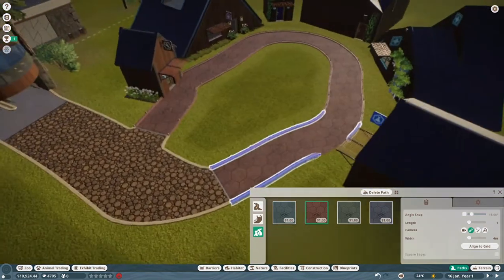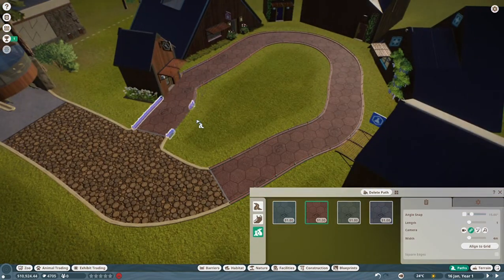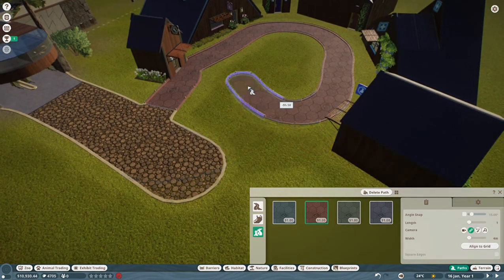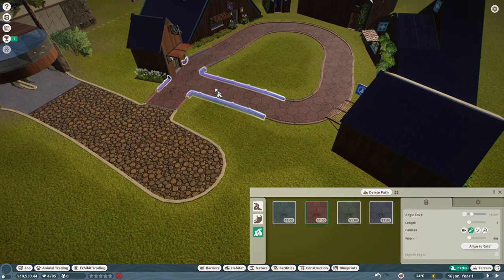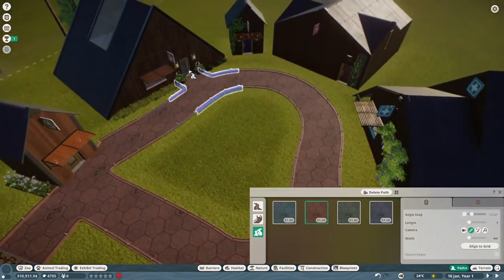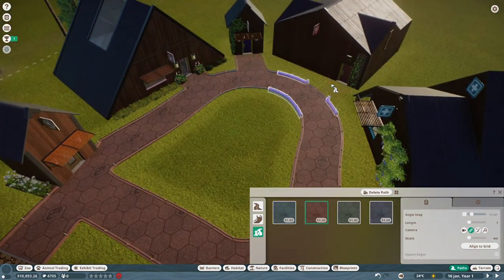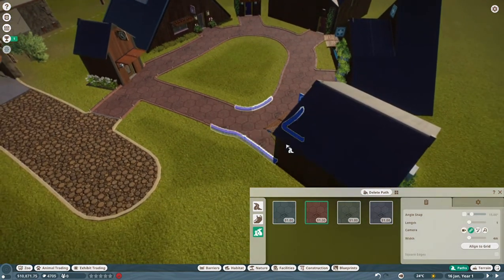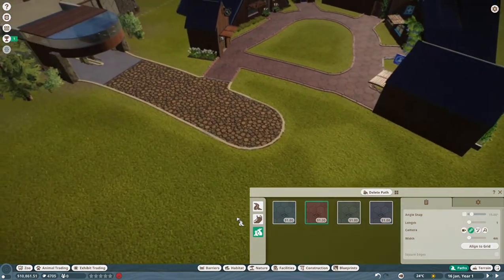It's not very pretty, but it does the job. Actually, no. You know what? I want to curve you. Go this way. Yeah. Okay. It's not super pretty, but well, it's for staff only. Guests do not have to see this mess that I've made with the ugly paths.